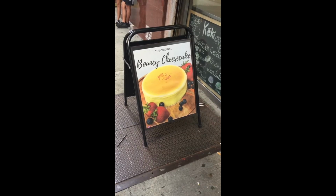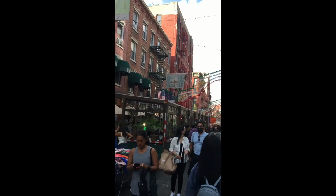And then I found this place that makes the bouncy cheesecakes that I saw on TikTok, which I really wanted to get, but they were sold out by the time we came back. So now I know where they are.